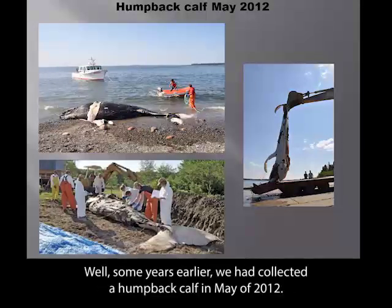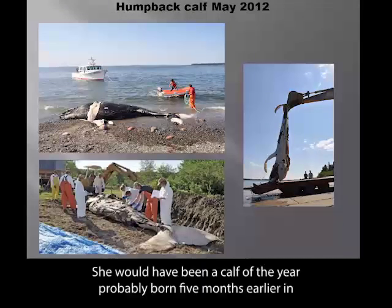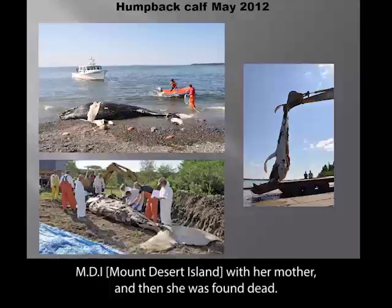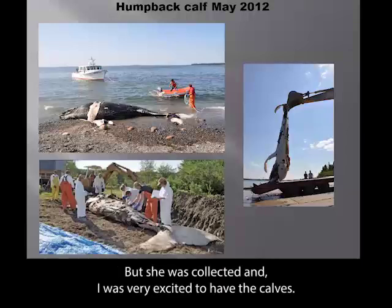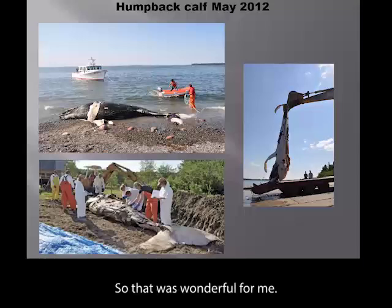Well, some years earlier, we had collected a humpback calf in May of 2012. This is a very small animal, died in May. She would have been a calf of the year, probably born 5 months earlier in the Caribbean. She had made it as far as the Cranberry Isles off of MDI with her mother, and then she was found dead on the island. We do not have the cause of death for her, but she was collected, and I was very excited to have the calf specimen because they're rare. You don't often get to see that developmental stage, so that was wonderful for me.